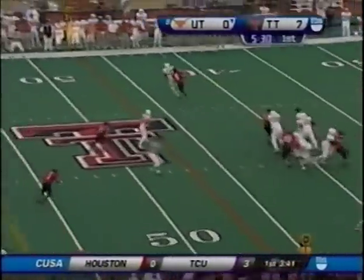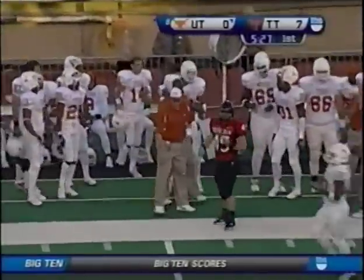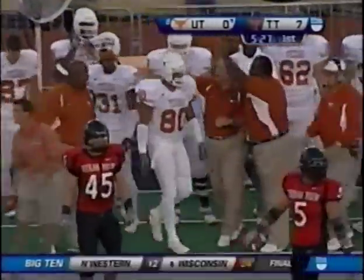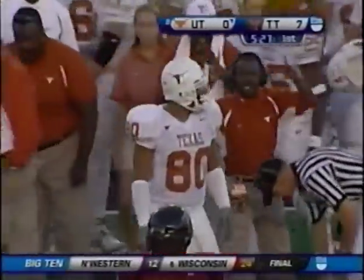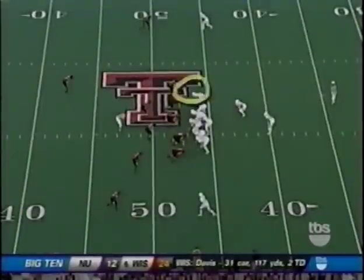Little play fake. Young puts it up into the flat. Excellent pass and catch. Bo Scape, the big senior tight end out of Denver, Colorado. That is what is so difficult when you have two tight ends that can catch the football like these guys can. Bo Scape right in here.